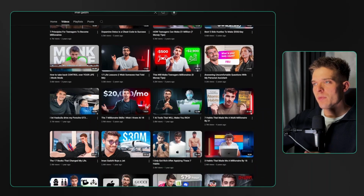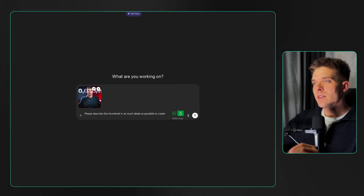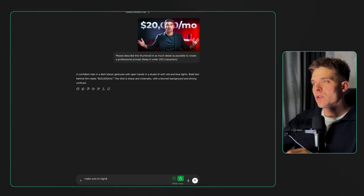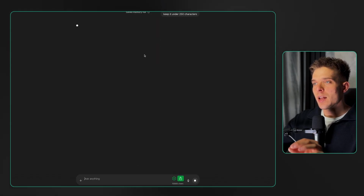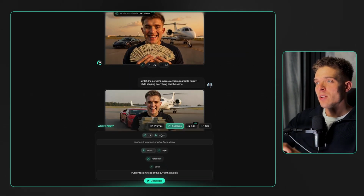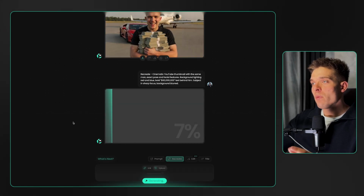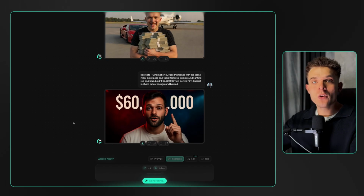Find some top performing thumbnails in the same niche, put those images into ChatGPT and ask it to generate a detailed prompt under 250 characters that will help you recreate similar high impact thumbnails. Once you have the prompt, drop the creator's existing thumbnail into Pixels as a reference image, add your ChatGPT generated prompt, and watch Pixels instantly create a much better thumbnail. Now, here's what I would do next.